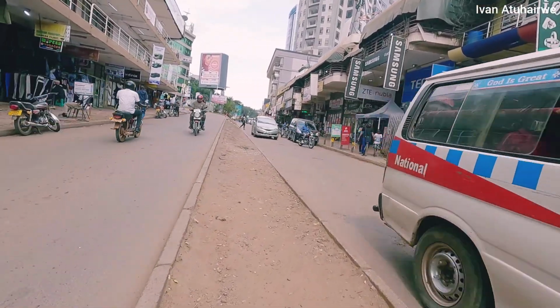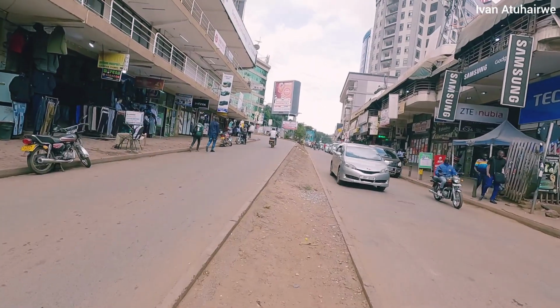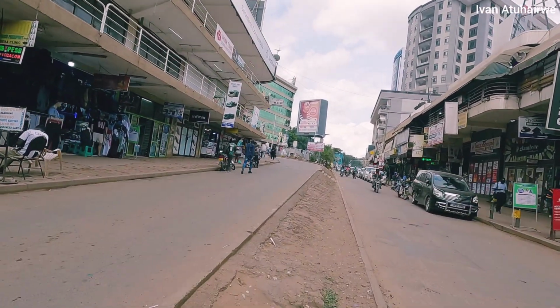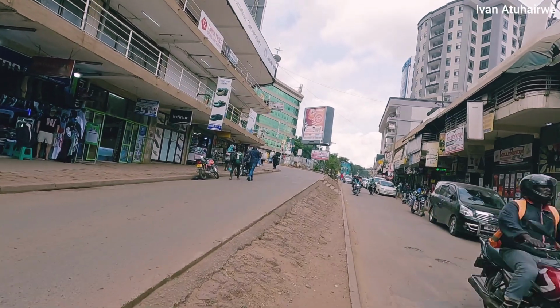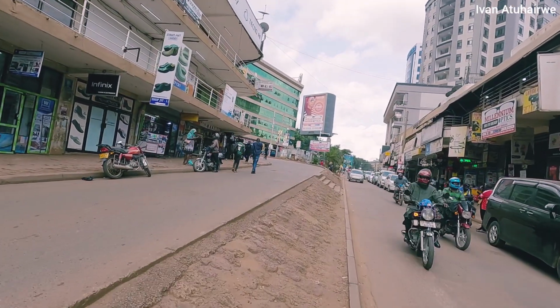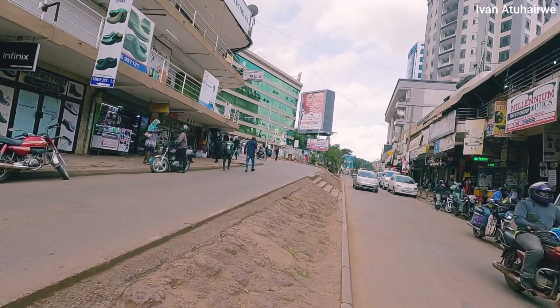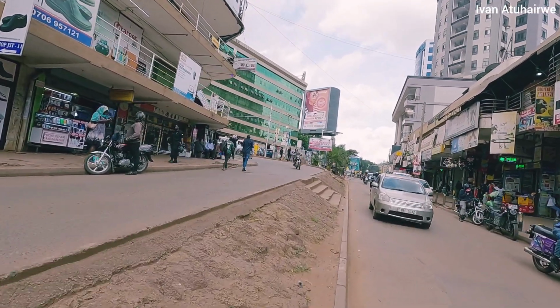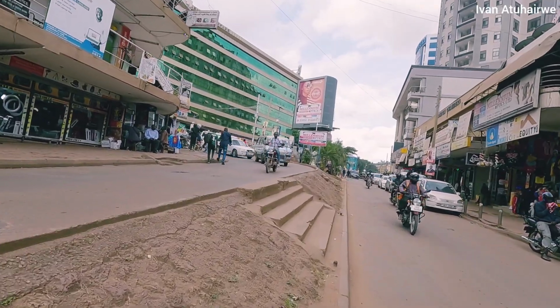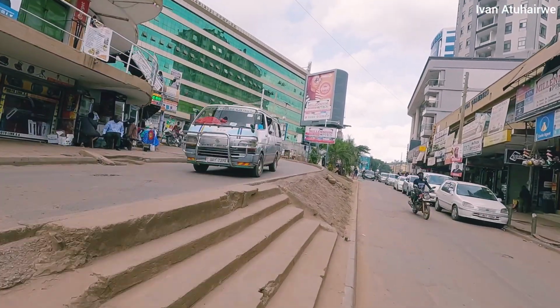So let me pass here. This road is supposed to be a one-way, bringing traffic this way just like this, but some people abuse it and use it for returning the other side. So I'm going to be starting from around here, show you all the developments that are coming up around here, and leave the rest to you to gauge and see.